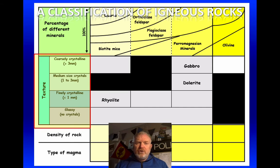Coarse igneous rocks, coarsely crystalline igneous rocks, have crystals that are bigger than 3 millimeters across. Medium crystals are between 1 and 3 millimeters across. Fine crystals are less than 1 millimeter across, but you can still see that there are crystals there. And finally, glassy, which is an igneous rock where you can't see any crystals at all, even with a hand lens or possibly even a microscope. They're just not going to be visible.